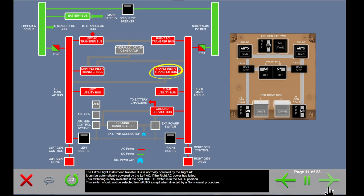The first officer's flight instrument transfer bus is normally powered by the right main AC bus, but can be automatically powered by the left main AC bus if a failure occurs on the right main AC bus. The transfer can only occur if the right bus tie switch is set to the auto position. This switch should not be selected to isolation unless directed by non-normal procedure.